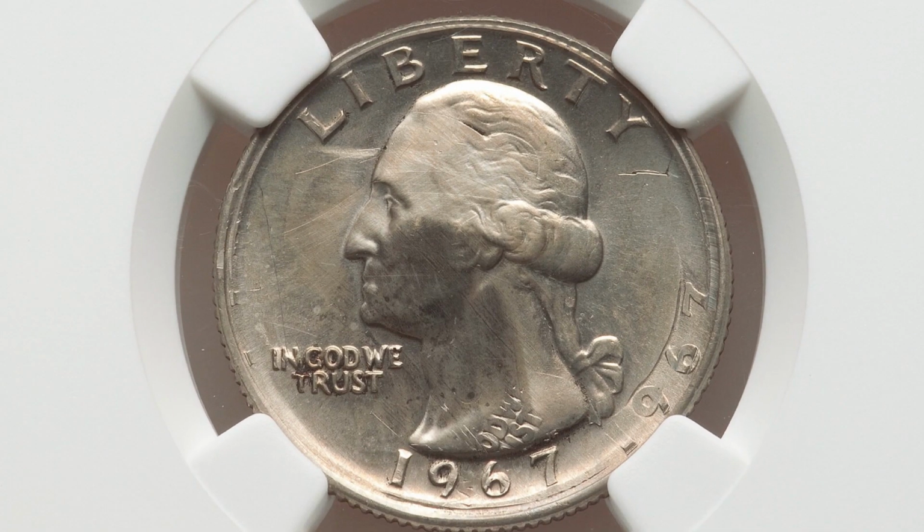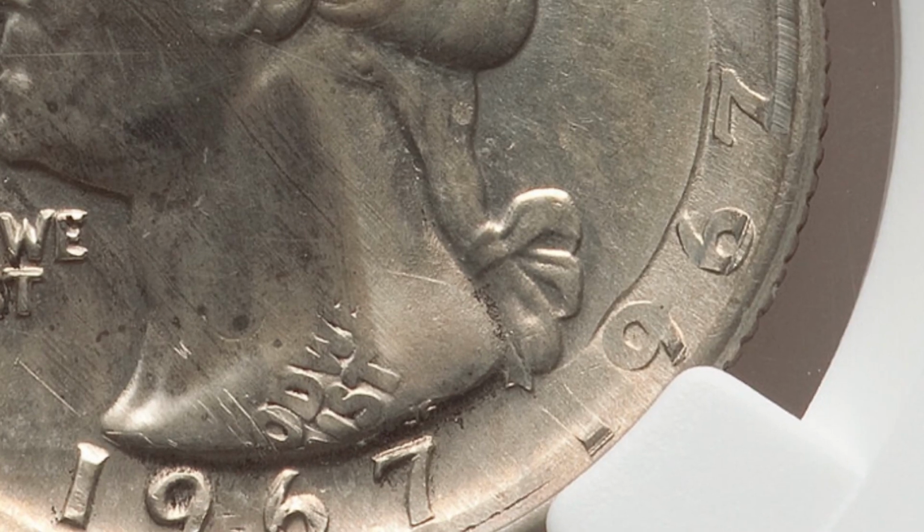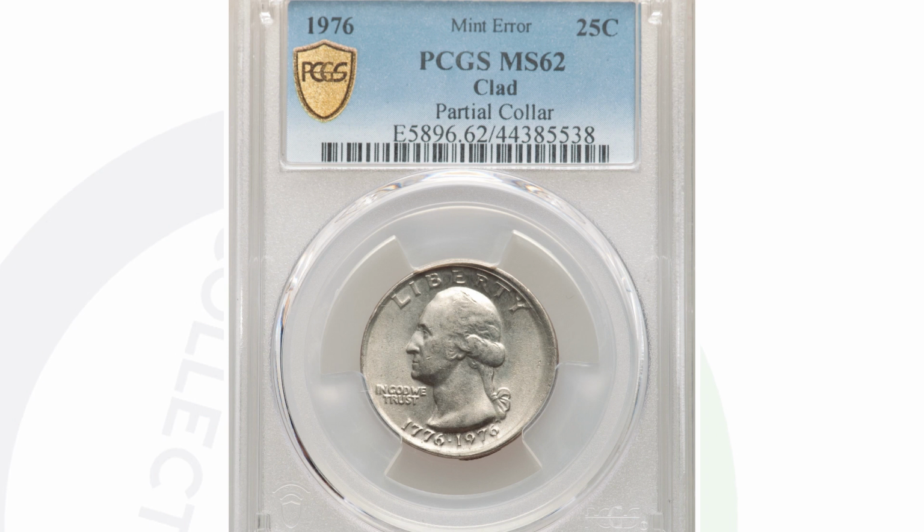Now here is a 1967 Washington quarter that has been double struck, and that strike is rotated in collar. Again, you can see a very obvious type of mint error. Awesome double strike here. You can see the design twice there, and the design rotated, of course. Unbelievable, man. These are my favorite type of mint errors. This coin ended up selling for over $250.